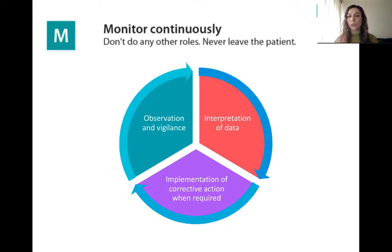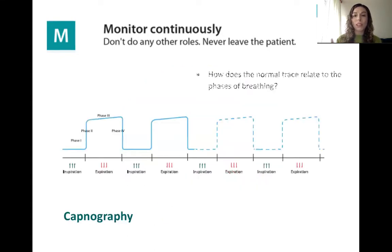And it's that awareness of yourself as the most important monitoring item in this setting that allows you to implement any measures. So during the course, we also teach you how to prevent complications and how to manage them should they occur. And of course, that continuous observation and vigilance that is required when you are monitoring a patient under sedation. And maybe you're not aware of this, but a very important monitoring device after yourself being present and aware is capnography. A lot of our students are not aware that capnography is really useful and important when it comes to sedation practice. So I thought of giving you a snapshot of what capnography is.